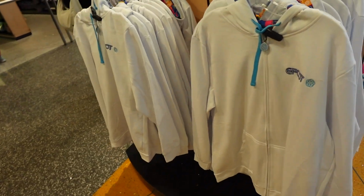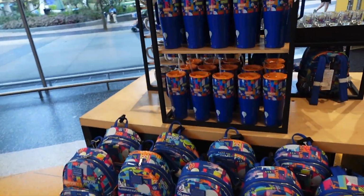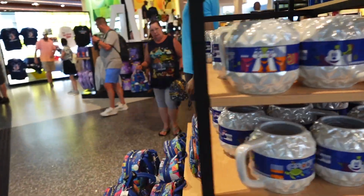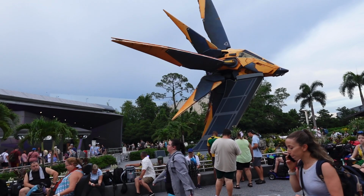Here's a little jacket right there. Nice jacket, but I would be afraid to wear it. It's too white for me. And let's see what's over here. Some lounge flies, some tumblers and mugs. It's like Spaceship Earth. It's pretty awesome. And some shot glasses.